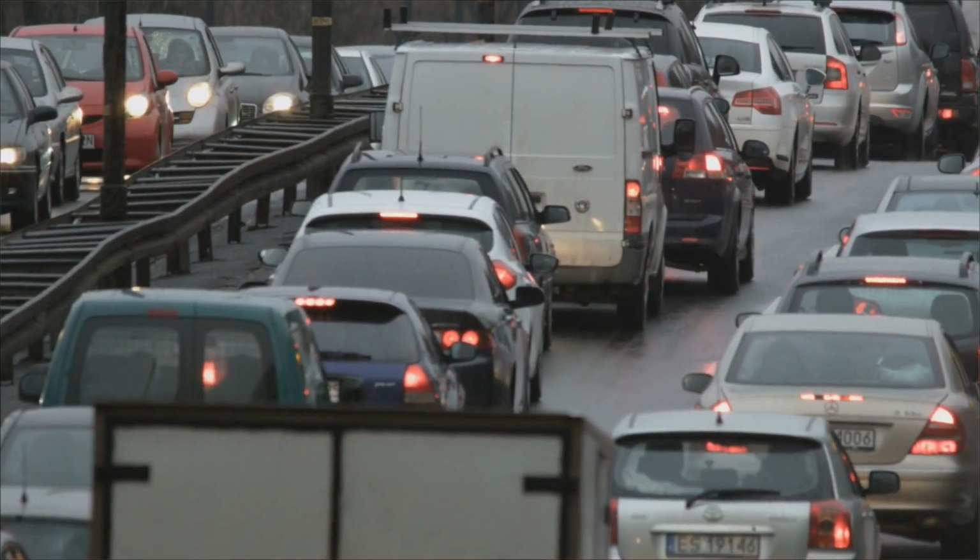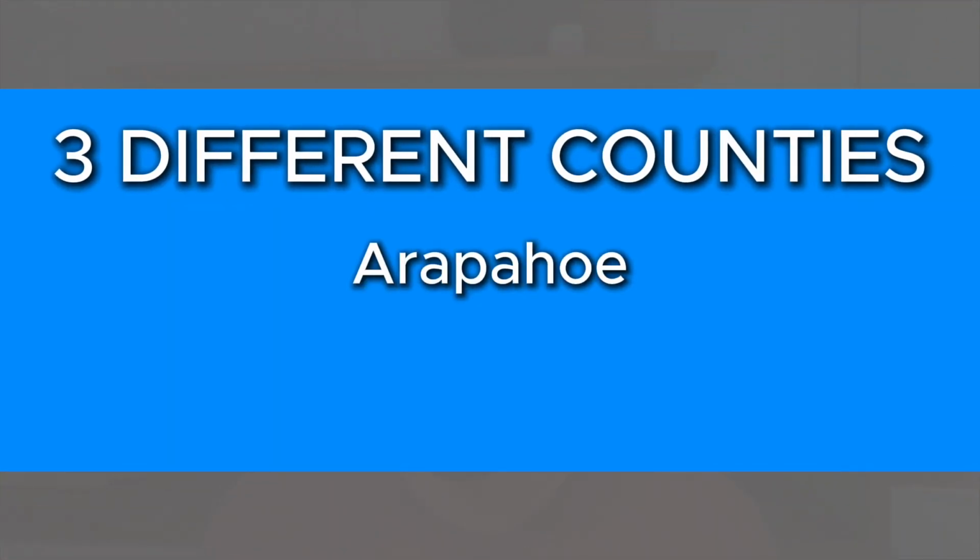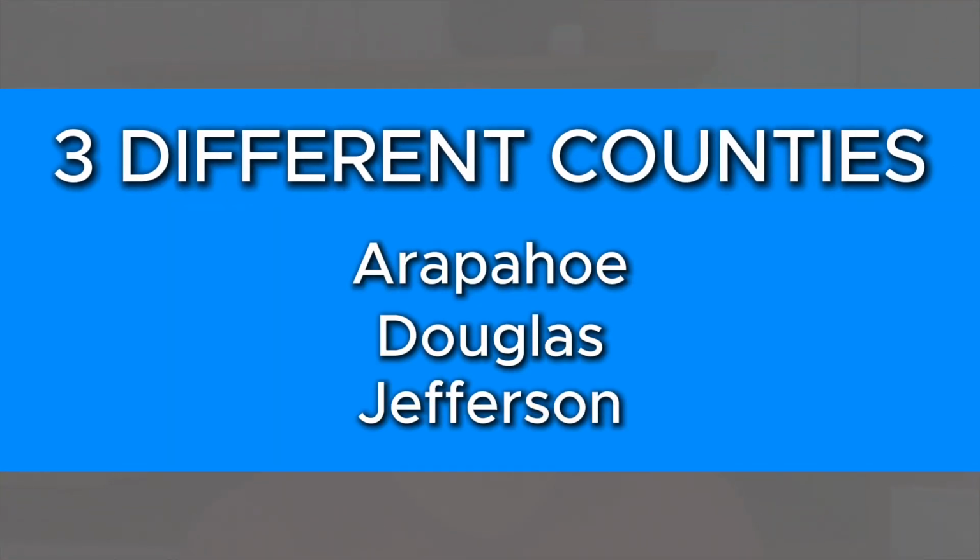Now, all that depends on what part of Littleton you're coming from, and also time of day and traffic that you are traveling. Now, with Littleton, you are actually seeing Littleton stretch over 3 different counties: Arapahoe, Douglas, and also Jefferson County. Also, you're going to see it covers both incorporated Littleton and also unincorporated areas with a Littleton mailing address.